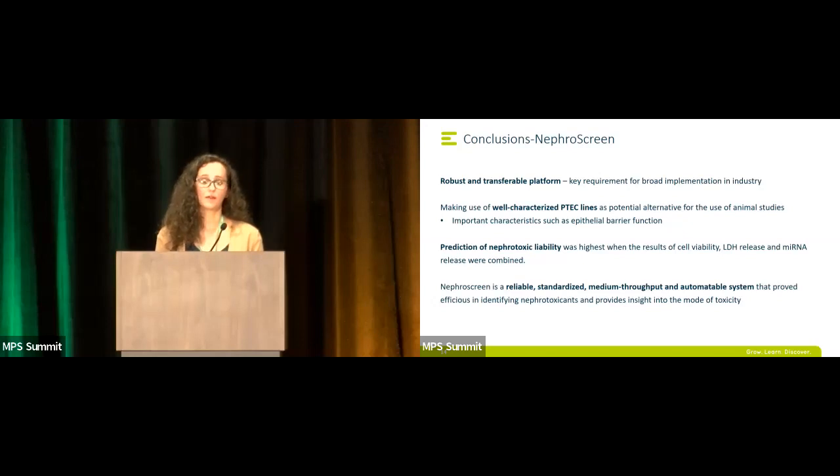So I hope you can see that our proximal tubule on a chip is really a robust and transferable platform, which is going to be key for that broad implementation into industry. We're making use of some well-characterized proximal tubule epithelial cell lines, and we like that they're a potential alternative for the use of animal studies. And then finally, I really hope that I've convinced you that the Nephroscreen, this high throughput proximal tubule on a chip, is a reliable, standardized, automatable system that was really useful in identifying nephrotoxicants and provides insights into some of the mechanisms of toxicity.